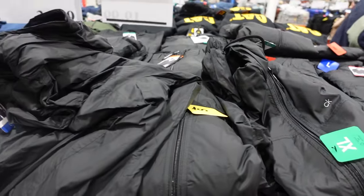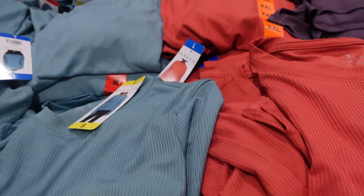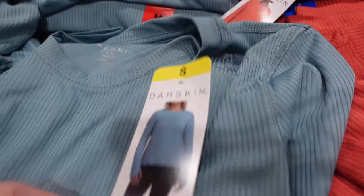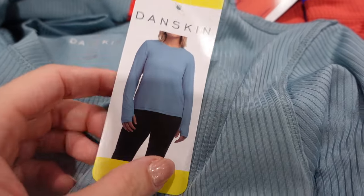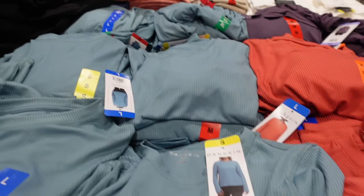And like I said, it's like 60 degrees today, so we're a little spoiled today. Speaking of lightweight, they've got these lightweight long sleeve rib tops here. Here's the front, here's the back. They're $7.99, they have the asterisk, and they are $2 off.